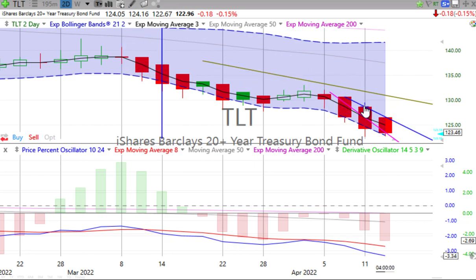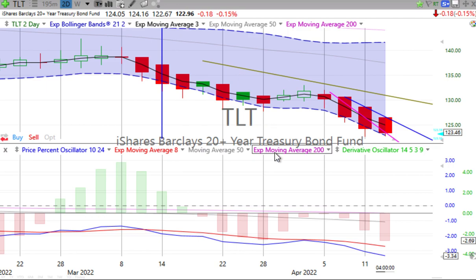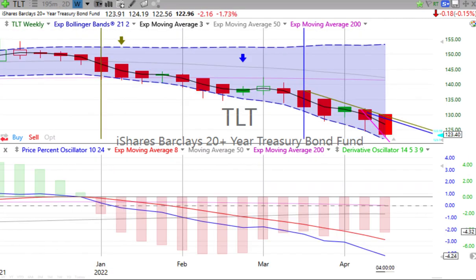As we see bonds just continuing to move down strongly, we of course have a 2-day recross in effect with that weekly that's been going down for quite a while. Derivative oscillator gaining downward momentum. Half day, we can see where, like the NASDAQ 100, some indecision in the morning and then over in the afternoon. Price percent oscillator heading down a little bit. Derivative oscillator losing some downward momentum. So slow down in the go down is what we can call that now.